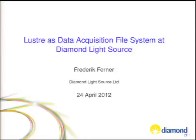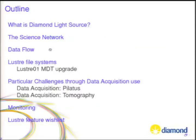On one of the slides, I'm going to talk about what Diamond Light Source is, a bit of background about the light that we're actually using, what our network looks like, what the data flow looks like, the Lustre file systems that we have, and then a bit about our upgrades and typical detectors that we have that write the data to Lustre. A bit of our monitoring and a short wish list of what we would like to see.